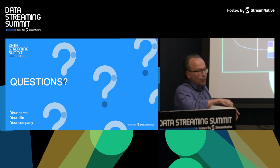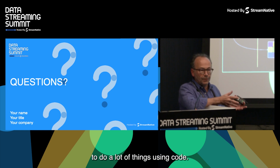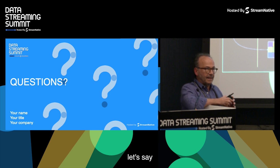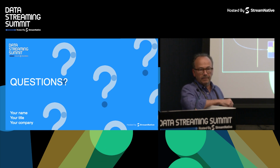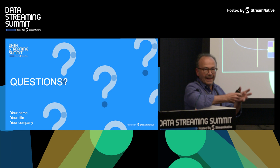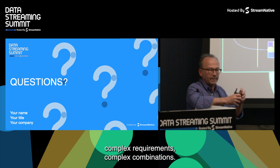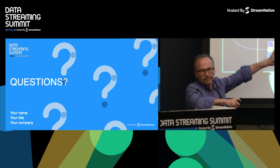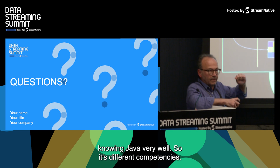So you want to use Flink when you have to do a lot of things using code. You have complex reasoning to do that would be a bit harder to do with the UDFs in RisingWave. So this pipeline is not simple. It requires a lot of complex coding, complex requirements, complex combinations. So to keep it safe, you do it with Flink. And you also want a team that knows Java very well.